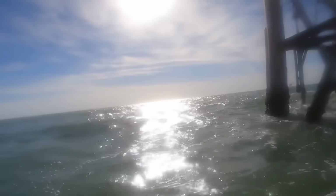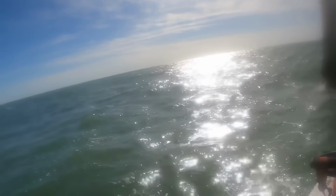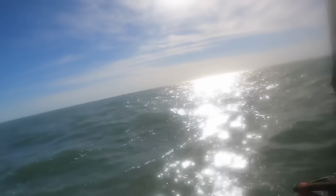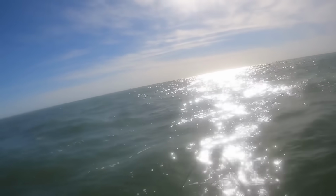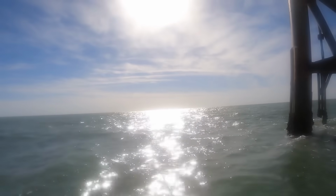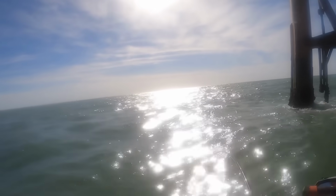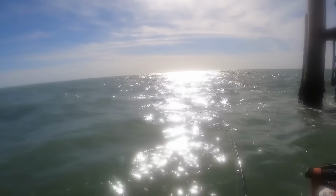I got one, just moved to a different rig. Got a nice one on. Man, it's getting rough, as expected. The weather's supposed to pick up. It's gonna be hard to limit out today, but I'm gonna try.